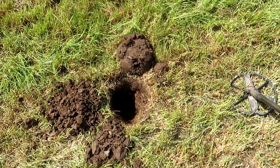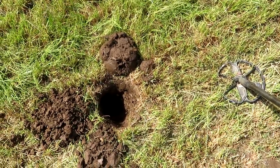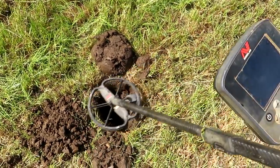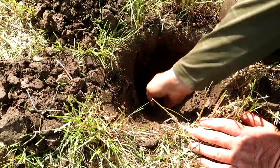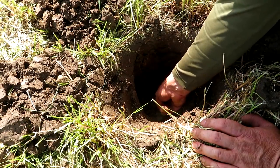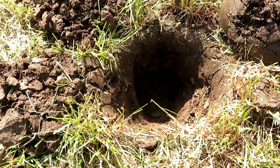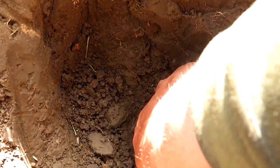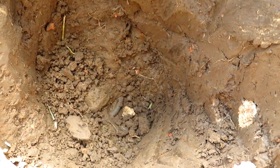On to the next. God, I've been detecting in this field for a couple of hours, and all I've been finding is cack. And now I'm onto our epic relic. I can see it. Been going down and down and down. I think I can see it, and it looks like bronze. I'll get you down the hole. You see that there? Just there, look. See the edge of it? Looks like bronze. Could be an epic relic.